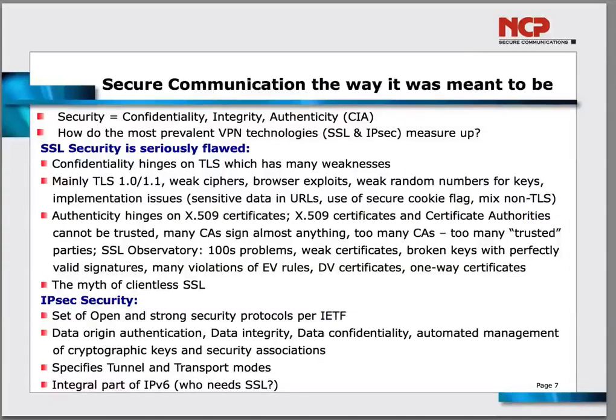Now, X.509 certificates and certificate authorities cannot generally be trusted. There are unfortunately still many CAs that will sign almost anything. The problem here is that there are just too many certificate authorities out there today, too many trusted parties. The SSL Observatory regularly scans the open SSL ports and detects hundreds of problems, such as weak certificates and broken keys. Some of them actually have perfectly valid signatures.